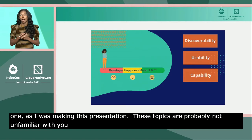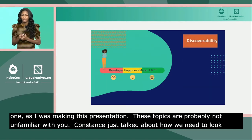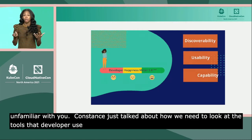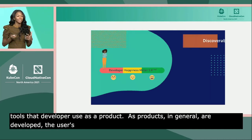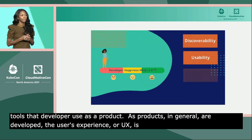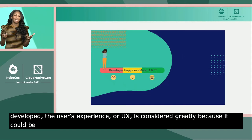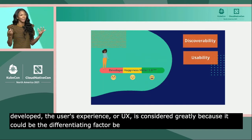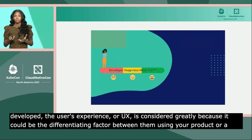Constance just talked about how we need to look at the tools that developers use as a product. As products in general are developed, the user's experience, or UX, is considered greatly because it could be the differentiating factor between them using your product or a competitor's. And a UX isn't necessarily a GUI. It could be a command line, the configuration of a tool, or even documentation.